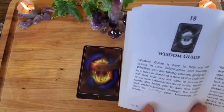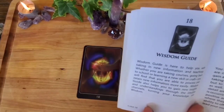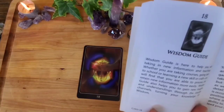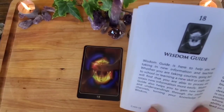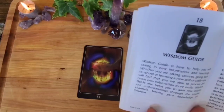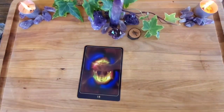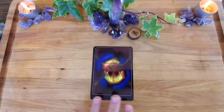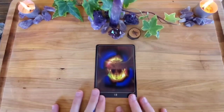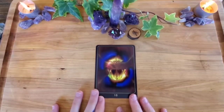Wisdom Guide is here to help you with taking in new information and teachings. Whether you're taking courses, going back to school, or learning a new craft or skill, you will find that you are able to process and retain new information more easily. Wisdom Guide also helps you to gain new insights and understandings through the intuitive channels, turning your knowledge into wisdom. Well, that's very similar to what we were saying, that there is maybe some sort of being that is coming to you, and they're going to be able to offer you a lot more wisdom into your life, and you'll be able to incorporate it and share it with others.